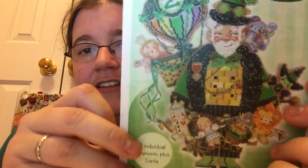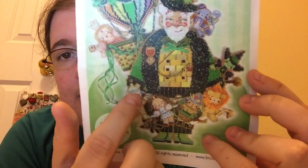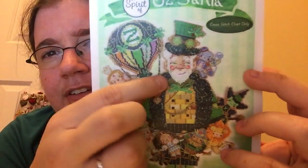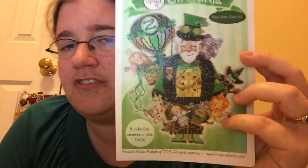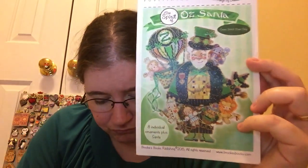This week for my annual Mania SAL, it's a Brooks Books week, and like I mentioned, I'm going to be doing the Oz Santa. Now, if you see where the dolls are hanging from, that's actually a bunch of that memory thread twisted together to make a rainbow. And then they've got some other ribbon and stuff, and there's some more twisted thread. I think that's more of the memory thread on the hot air balloon. So there's a whole bunch of instructions on how to do it in the pattern. I just have not gotten to that part yet.